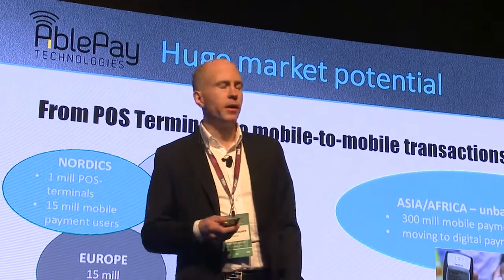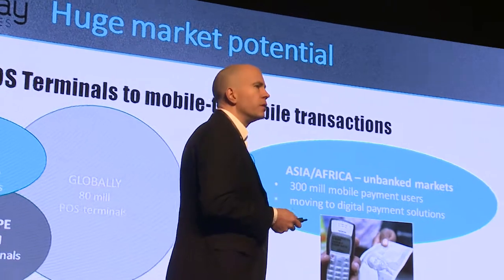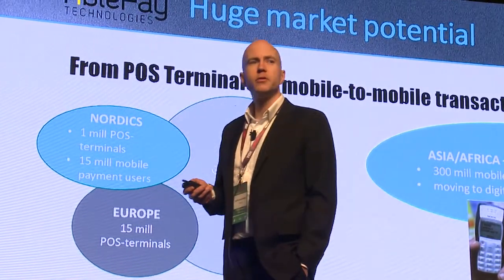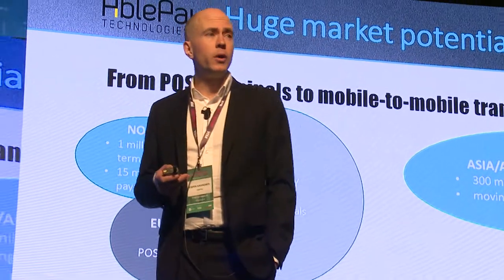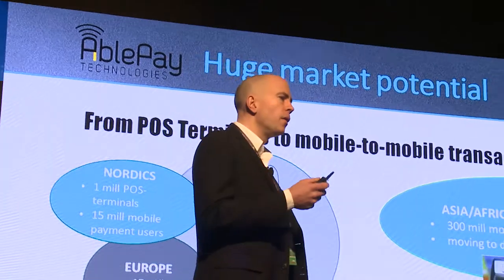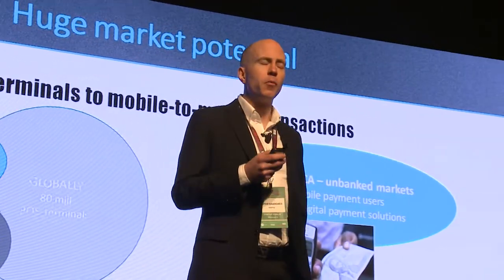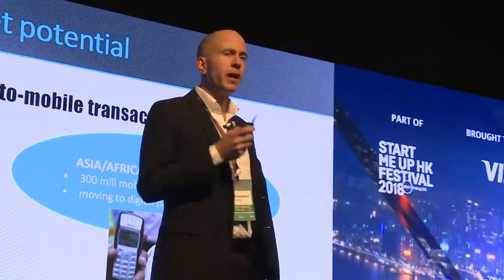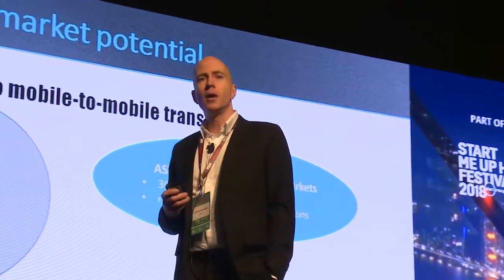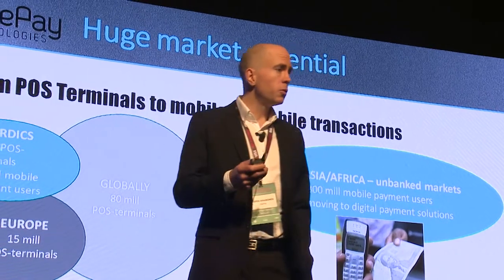But on top of that, the unbanked market is a huge opportunity for us, where a lot of these users have gone to mobile wallets, and we are looking to enable merchants with our BlueSIM for their mobile MPOS solution, so they can make their smartphone into a mobile acceptance terminal that accepts NFC, Bluetooth, and even QR code.